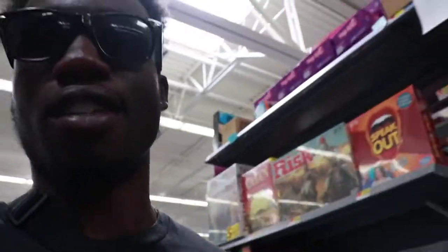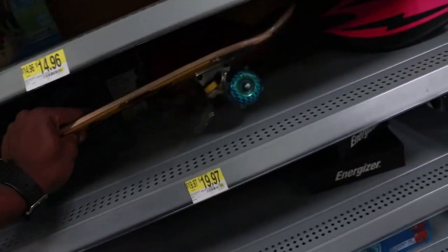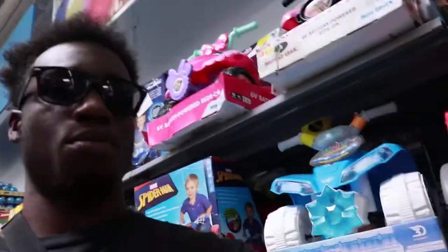Alright, we got our colors now. Now, your boy about to go get a skateboard. Actually, I might not get it, but I'm gonna have to be careful because they got security trying to catch me riding the skateboard. I'm gonna do it anyway, so let's go. Speed demon. That's crazy. No, I want a penny board. Penny boards are smooth. All right, y'all ready? I'm about to be a speed demon. One, two.